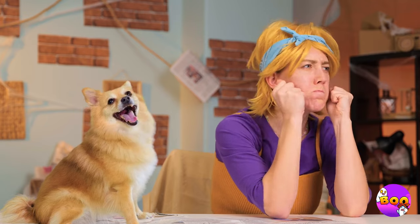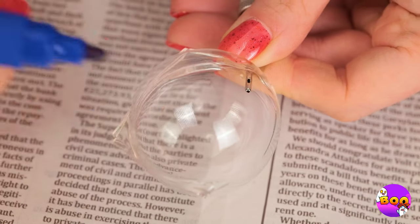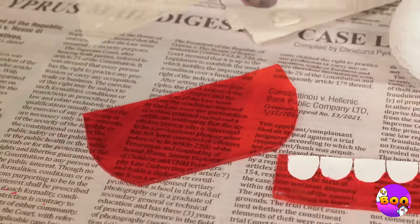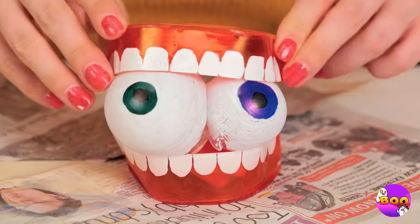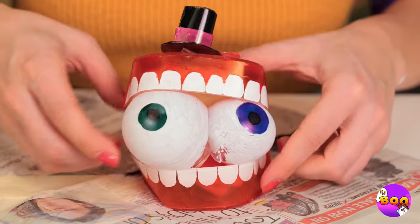And speaking of gifts, have some nanotape. Blow it up and add some eyes. Now he can use some teeth. Look, it's our old pal Kane. Don't forget the little top hat. He's just so squishy.